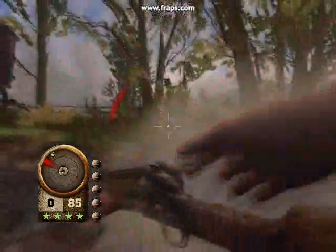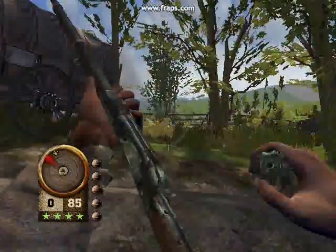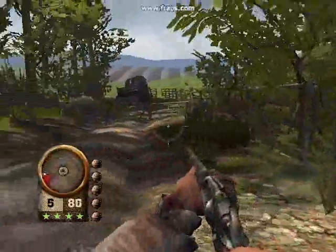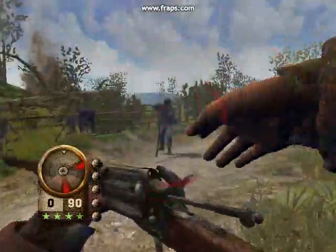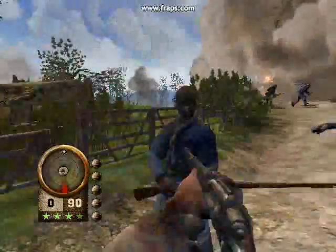Reloading was very often a deadly ordeal. You were open to fire and rarely could you reload inconspicuously. On occasion, you would have a standoff with another person, while at the same time you were both reloading.